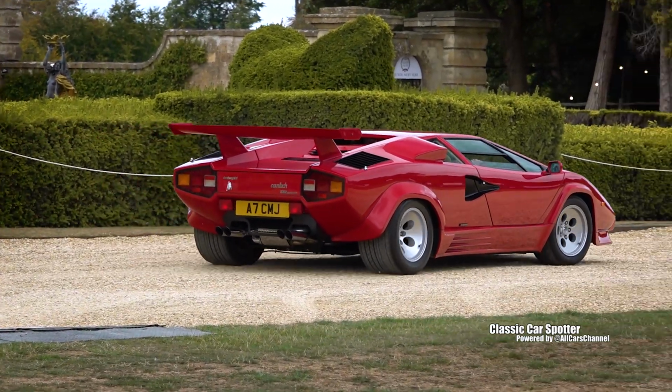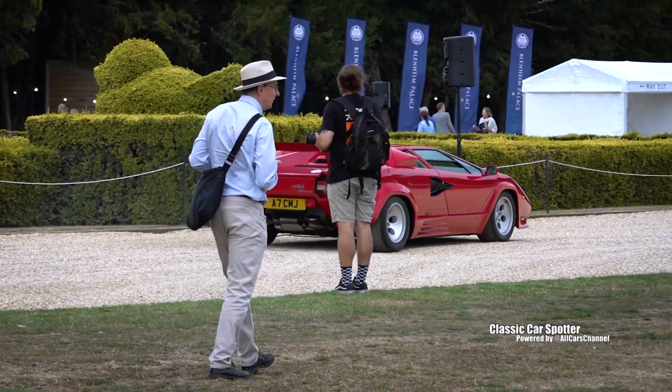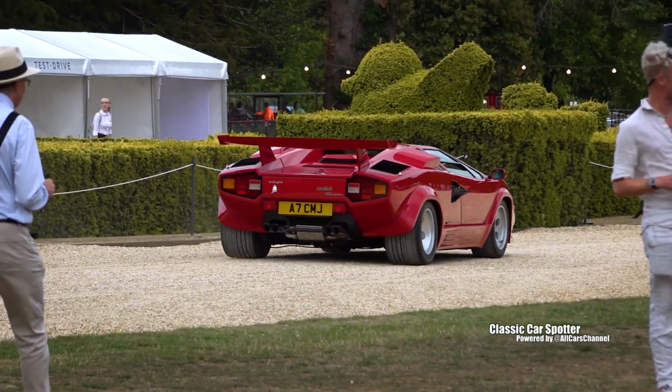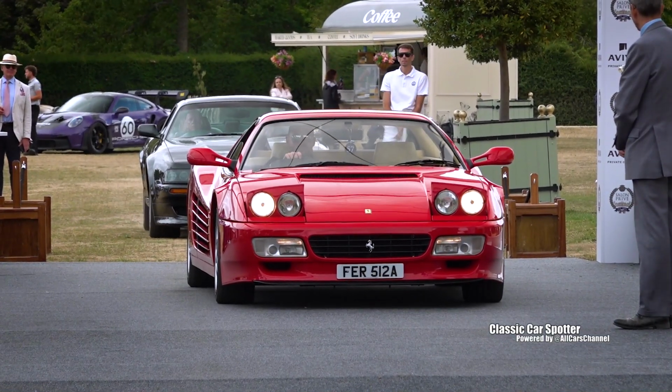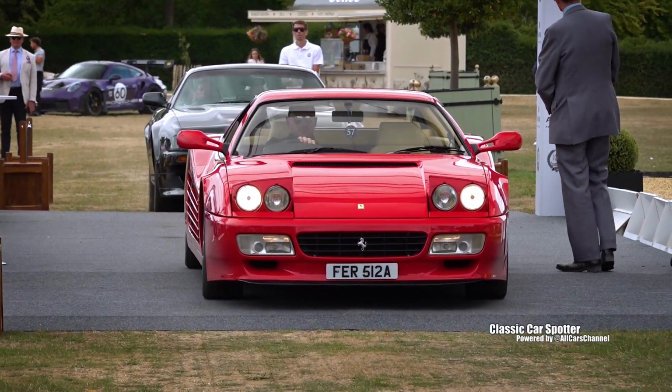This is the car that became famous with Miami Vice, not this one, but you'll all remember the Testarossa, the white Testarossa in the show. Those slats and air intakes on the sides are so iconic now.